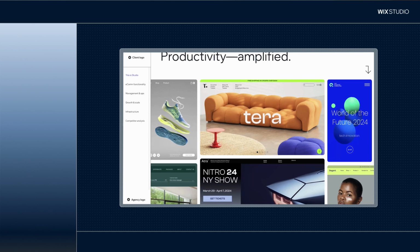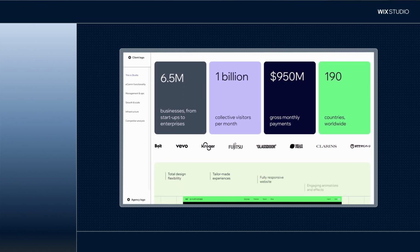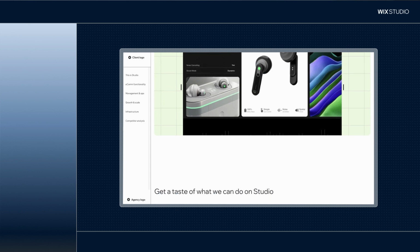This is not your average pitch deck. It's a live site experience that gives your clients a taste of what's possible when you build their site on Studio. We've made sure that all the essential info is covered, from advanced design capabilities and native business solution to make or break topics like SEO and infrastructure.